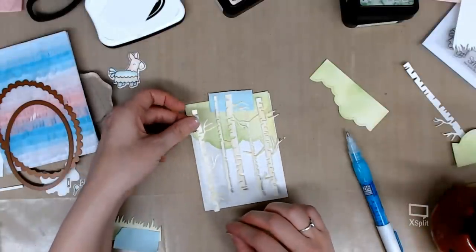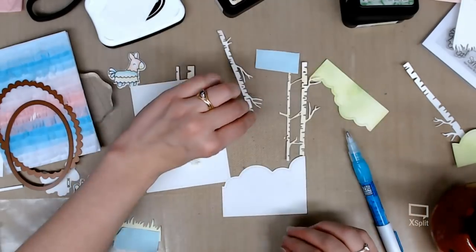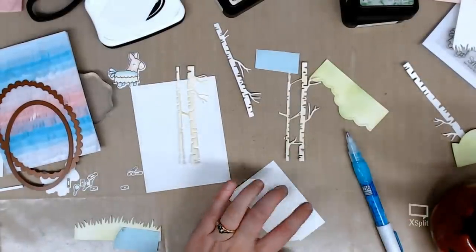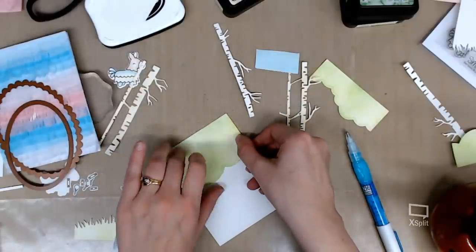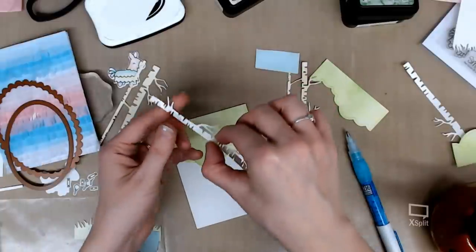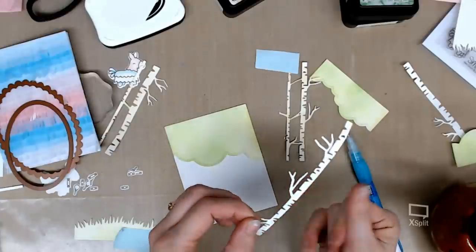I want some of these to go on top and some to go under. So what I'm going to do, thinking out loud, is add a little tape to the back of that. Pop that down. I didn't add tape to the bottom section here because I'm going to tuck some underneath. Let's have a look.